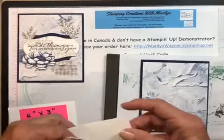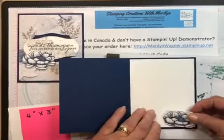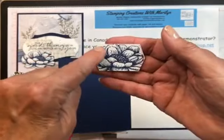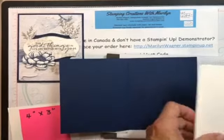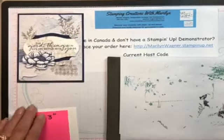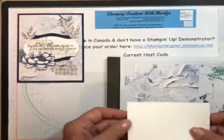On the inside of the card, I'm just using my Whisper White cardstock, again at 5.25 by 4, and I have stamped the flower and cut it out, so you can see, with just a stitched edge from one of those dies in the set. So that's going to go on the inside. And look at what the other side of that paper looks like. Many, many choices, obviously. And for the greeting, I have just roughly a 4 by 3 piece of white cardstock to stamp on.